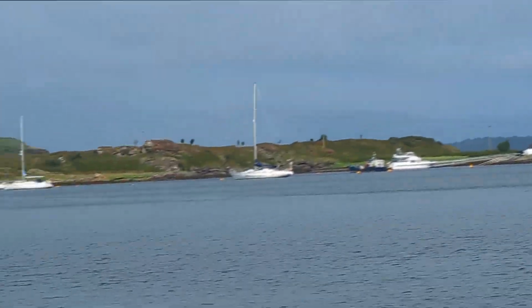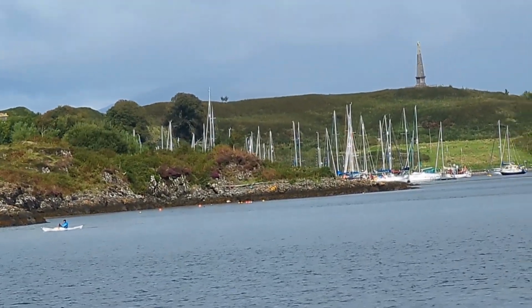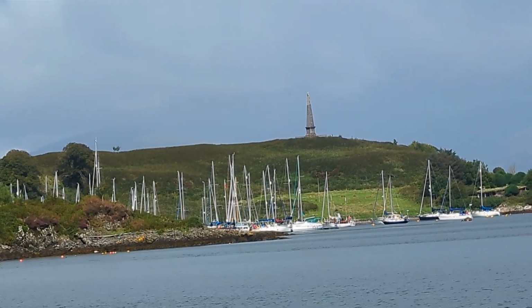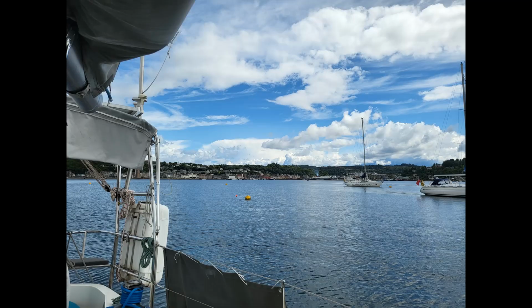And port side, to the left, that's where we're headed. That is the Kerrera Marina. We'll go out and snag us one of those little mooring balls. And here's the Breeze on a mooring ball.